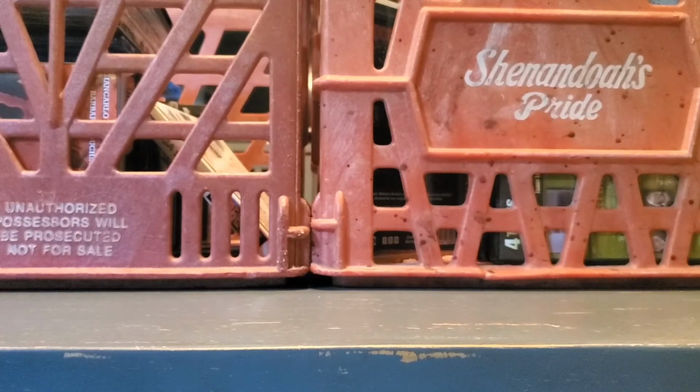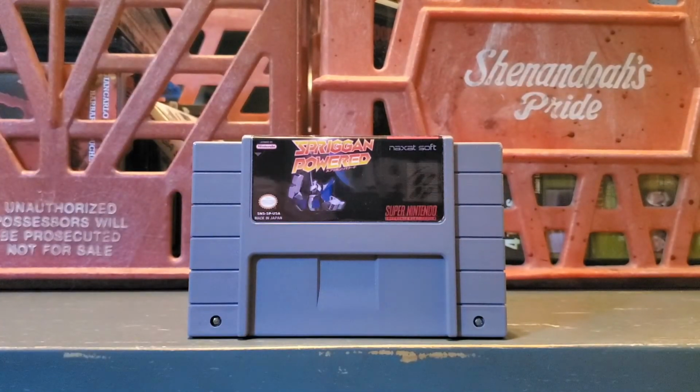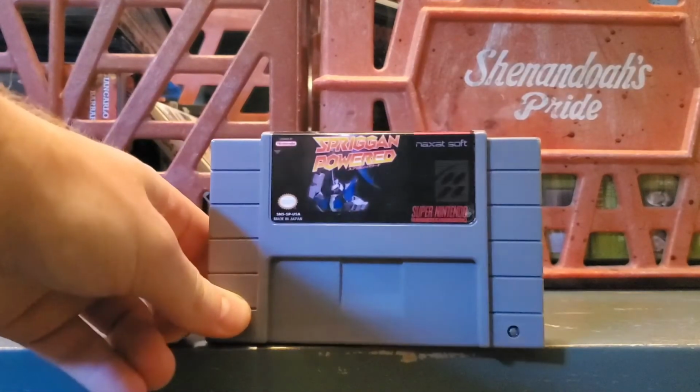Here's another reproduction, a very good one, and that's Legion Powered. Now, I still swear that Flying Hero is the best shooter on the system, but this is a pretty close second. This rivals Flying Hero, Axelay, and Space Megaforce. Really good game. Check it out if you have not played it or have not heard about it.